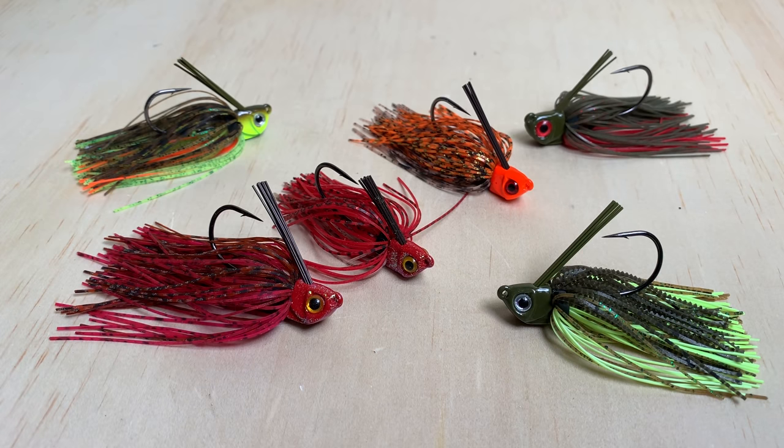Here are some other successful colors that work for spotted bay bass and largemouth bass. And I will also include calico into this mix. Color on the bottom right is called Spotty Special. And that's the color that Ron was using to catch his spotted bay bass.